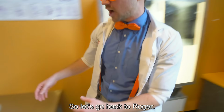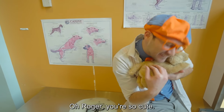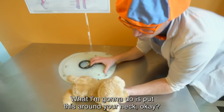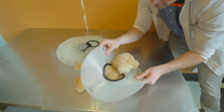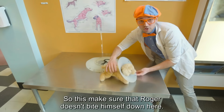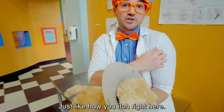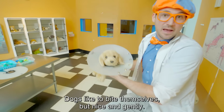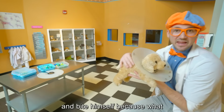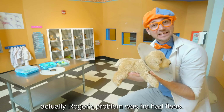So let's go back to Roger. Let's give him a little pet, give him a comfort. Oh, Roger, you're so cute. Okay, Roger, what I'm gonna do is put this around your neck, okay? Okay, here you go. So this makes sure that Roger doesn't bite himself down here. Just like how you itch right here, dogs like to bite themselves, but nice and gently. Yeah, now he can't go over there and bite himself because what actually Roger's problem was, he had fleas.